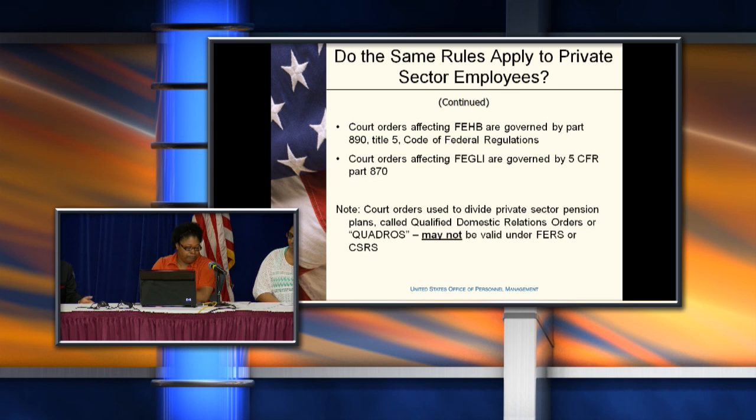So that's another thing to kind of put a pin in. Just because it says QDRO doesn't automatically make it not applicable here. It just has to have the right language.